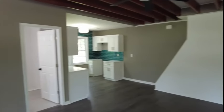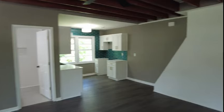All right, that is going to do it for this very unique property. I definitely see a lot of value here for the right situation. If somebody needed a space like this, this is a lot of home for the money.